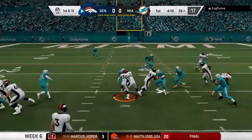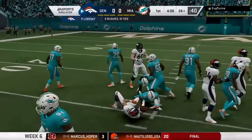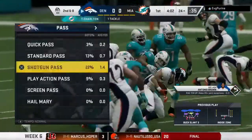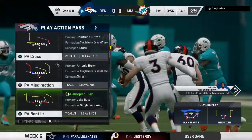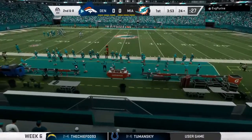On 1st and 10, it's Lindsey. And able to break one tackle, but then quickly brought down. And credit the tackle to Taco Charlton with a stop. And this is why aggressive defensive coordinators love to blitz. It wreaks havoc because they end up taking their attention to the blitzers, freed up the D lineman to make the play.